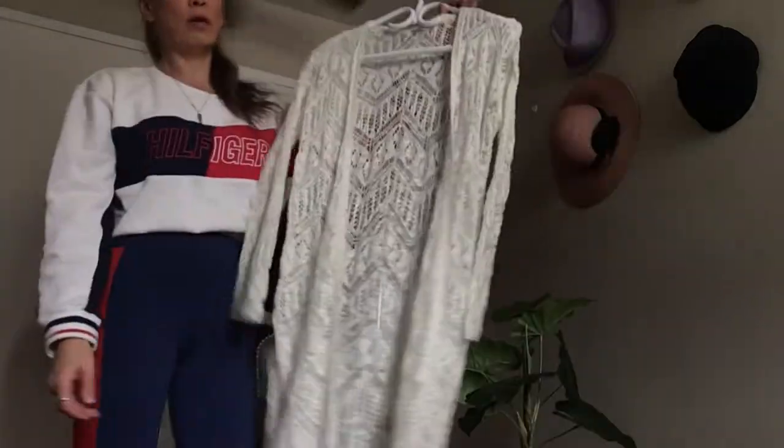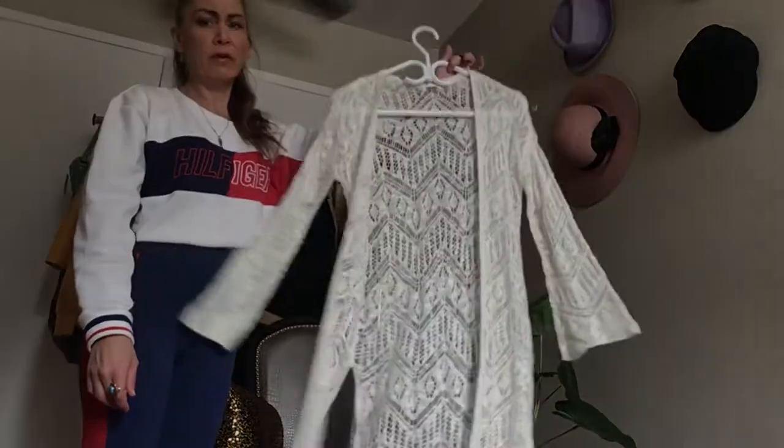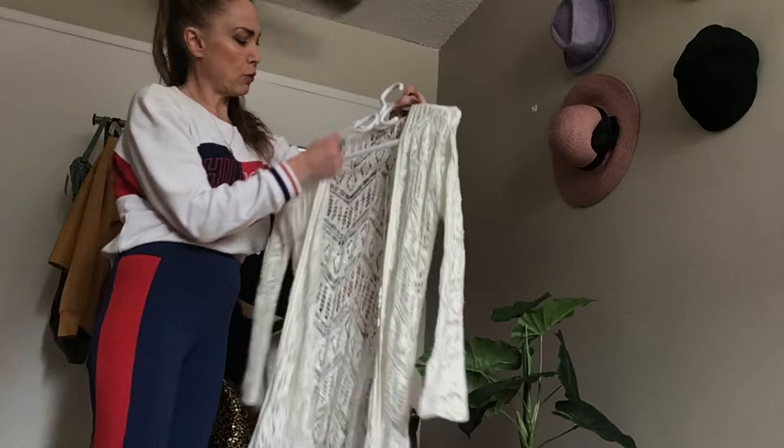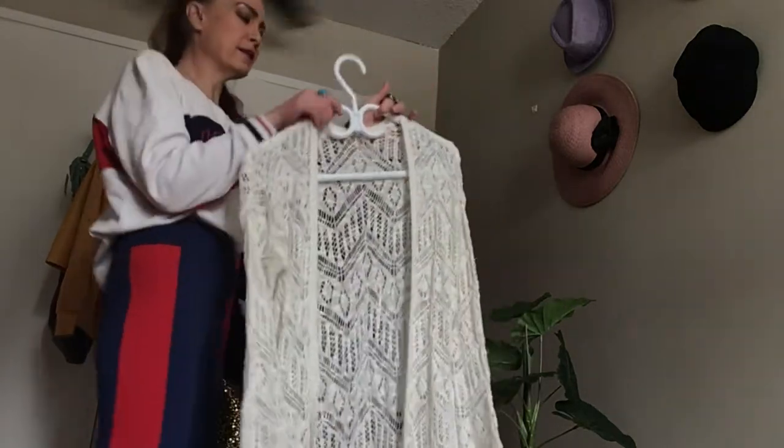And I know I'll get a lot of wear out of it in between seasons. So I just picked that up for myself. And I think it'll go with quite a few different outfits that I have. So that was another score that I snagged.